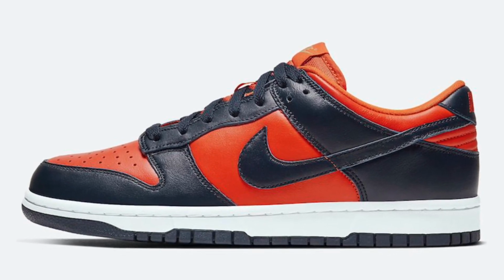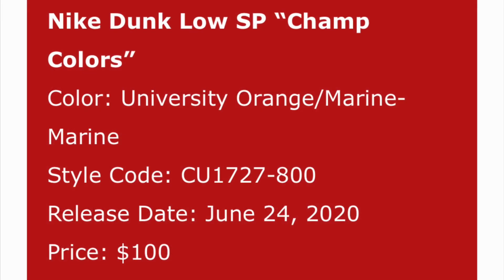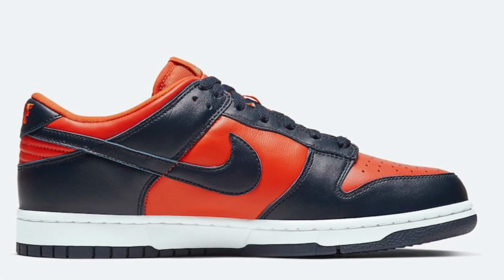The Dunk releases are continuing with this orange and navy colorway deemed the Champ colors. This colorway is set to drop in sizes 4 through 15 on June 24th with a retail price of $100. Be aware that this is the official release date that Nike has placed on the Nike Sneakers app. However, there's a decent chance that these will be delayed as well, considering almost every other June sneaker drop has been delayed.